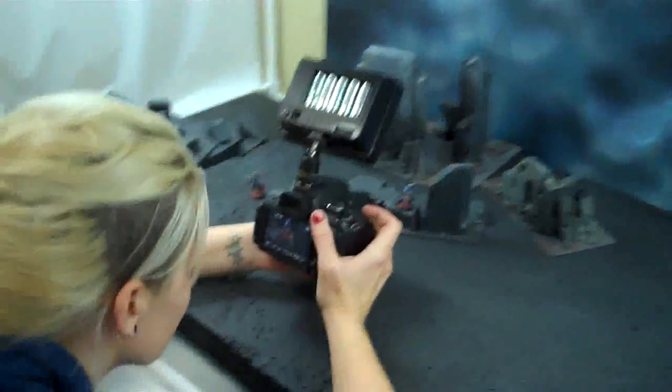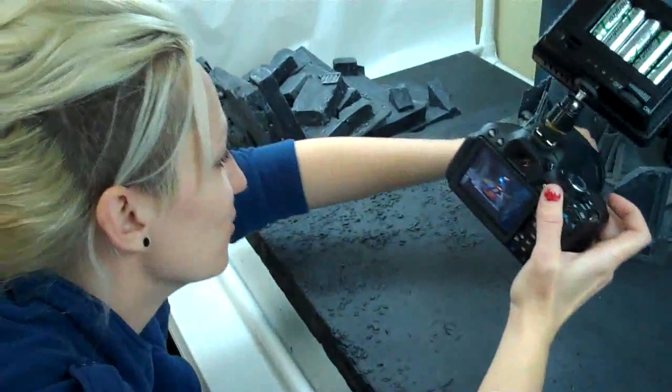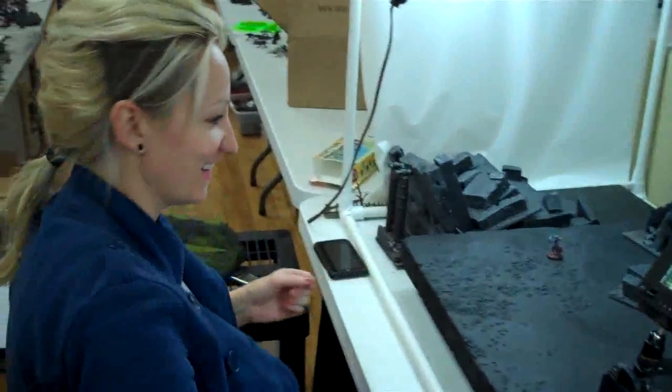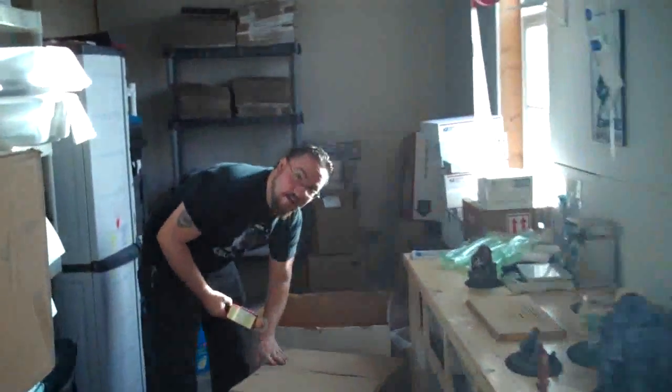Hey, Shawn. Taking the digital pics. Shut up. Go ahead. Taking the pics. Leave me alone. I wish you were closer so I could throw a punch at you. I had a big camera in my hand. It wouldn't work. Hey, Matt.